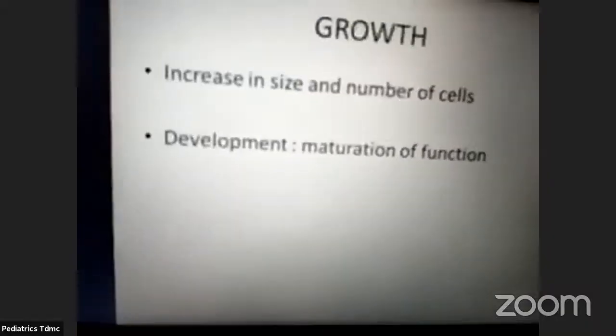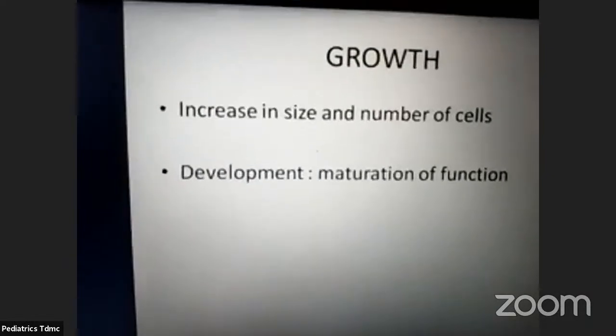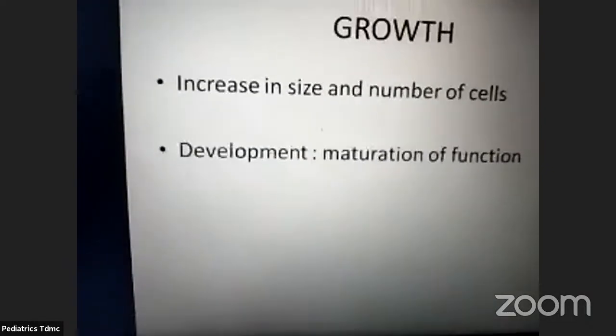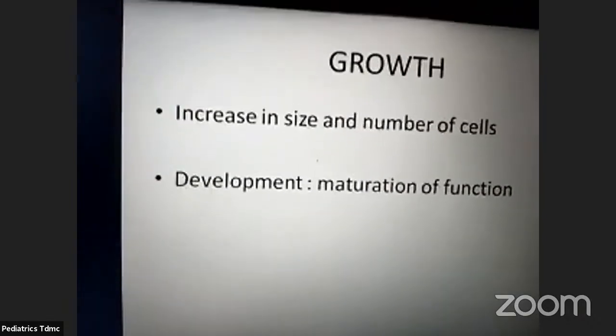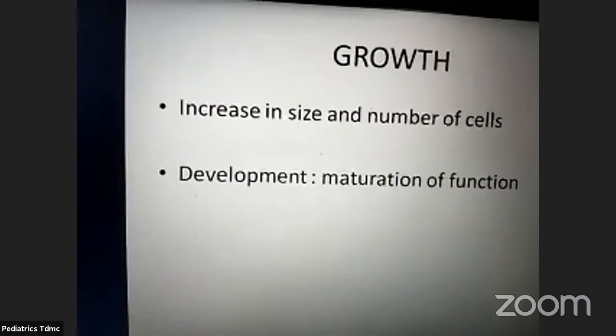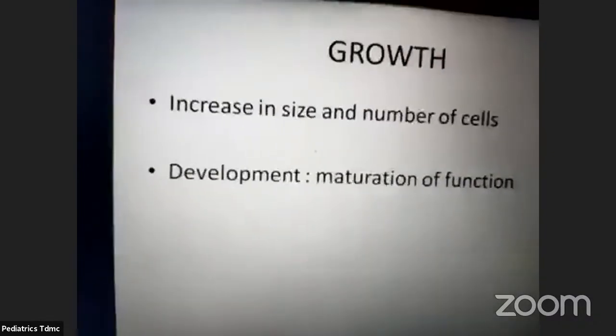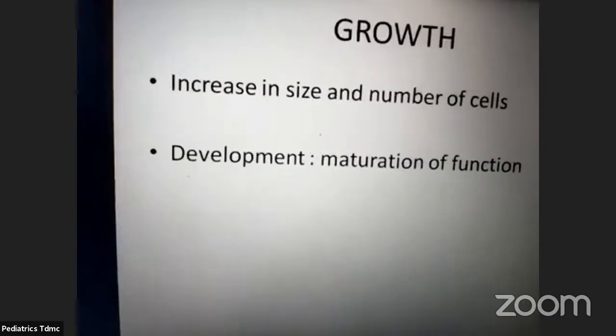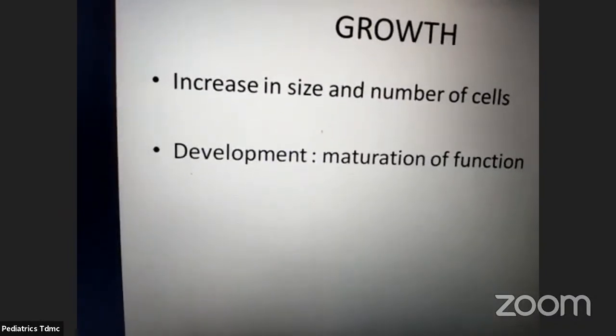Talking about what is growth. Growth is defined as increase in size and number of cells. It is either size or both, when both happen, that is what we call growth. Whereas development is maturation of function. So even if somebody grows, it does not mean that their development is normal.